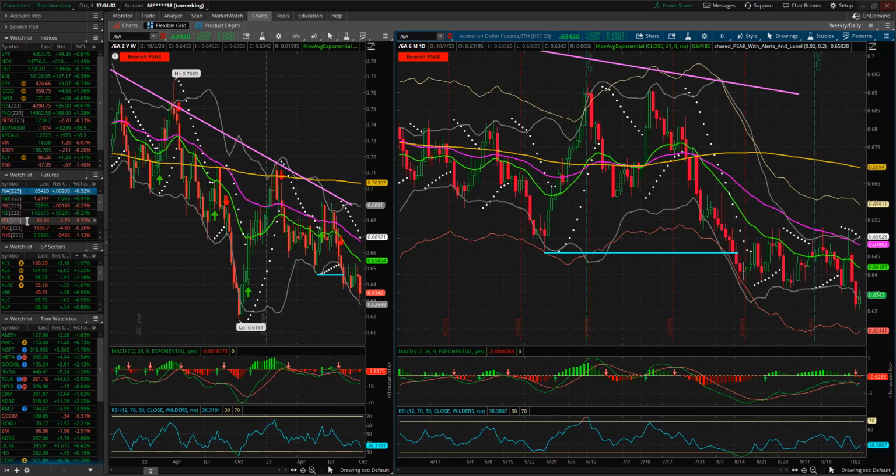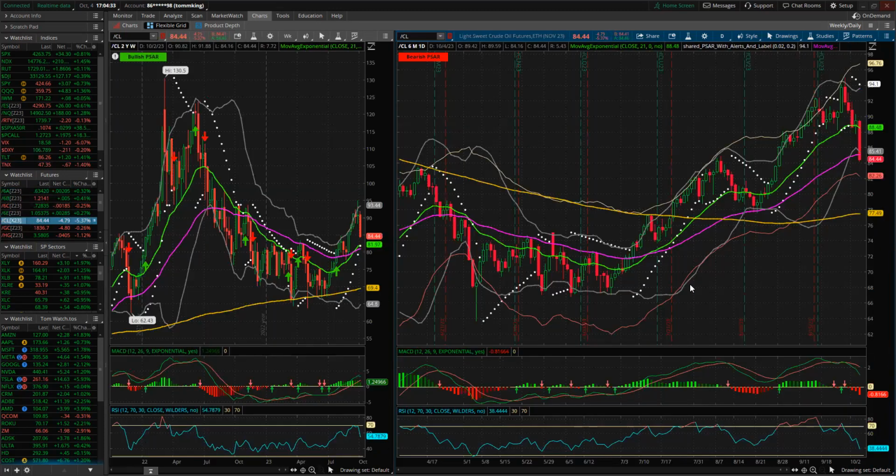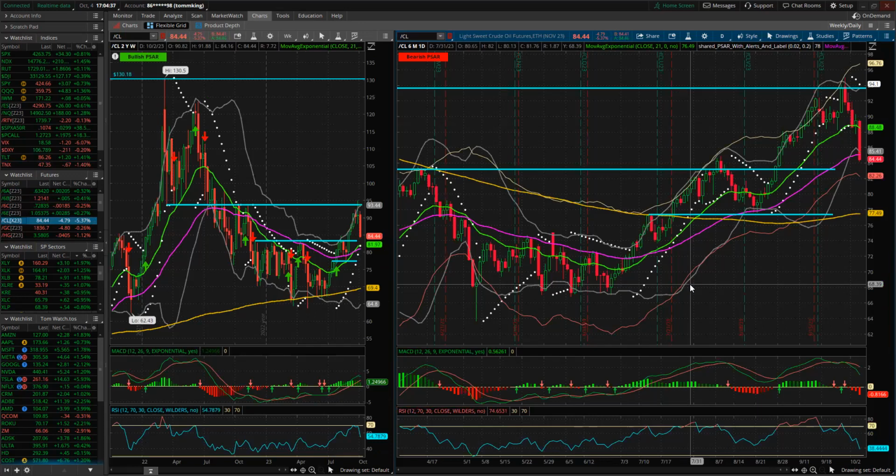Oil dropped significantly today. OPEC meeting today, but inventories continue to be drained. So it's a little surprising here that oil would drop this far with the low inventory levels that are out there. And with the OPEC meeting and so forth today, I think this is a very overdone potential down move, but we've been talking about it for days.